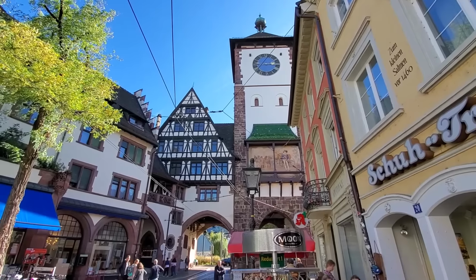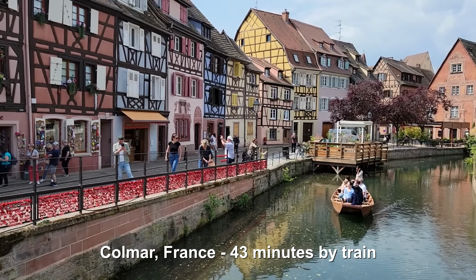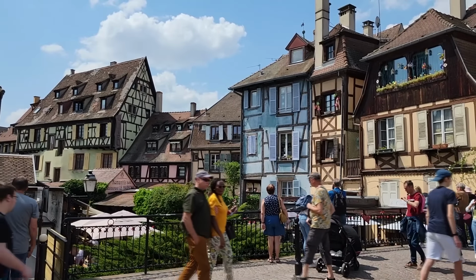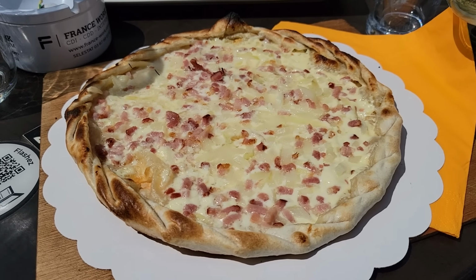You want to go over to France, you got Colmar, which is literally like 45 minutes by direct train that goes there. Also direct train to Freiburg as well. But in Colmar, you have probably the prettiest small town in France to go through. You'll walk through, you'll eat the Alsatian food, which will make you want to pop, but it's so cute and so great.